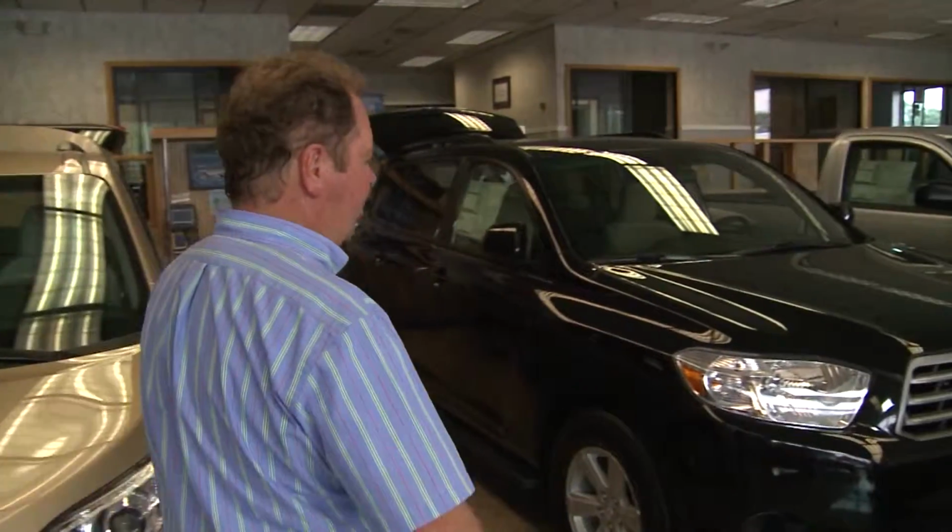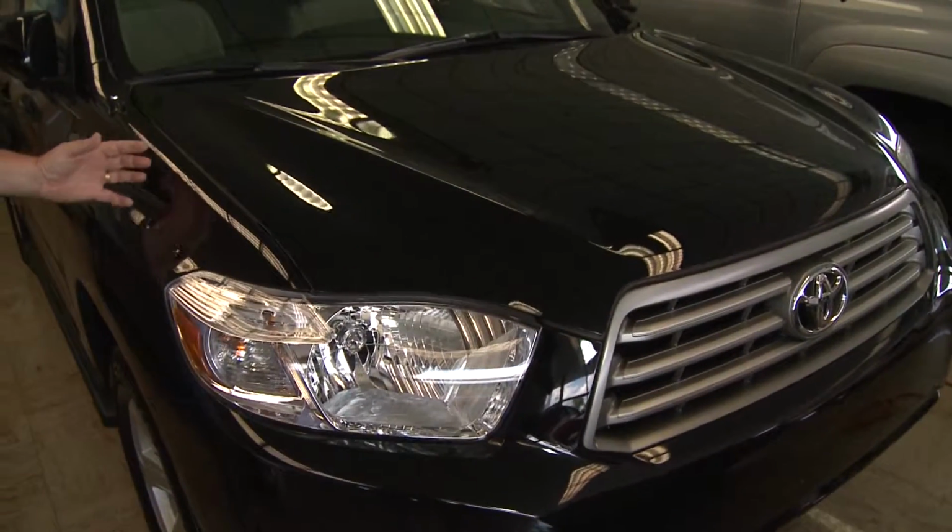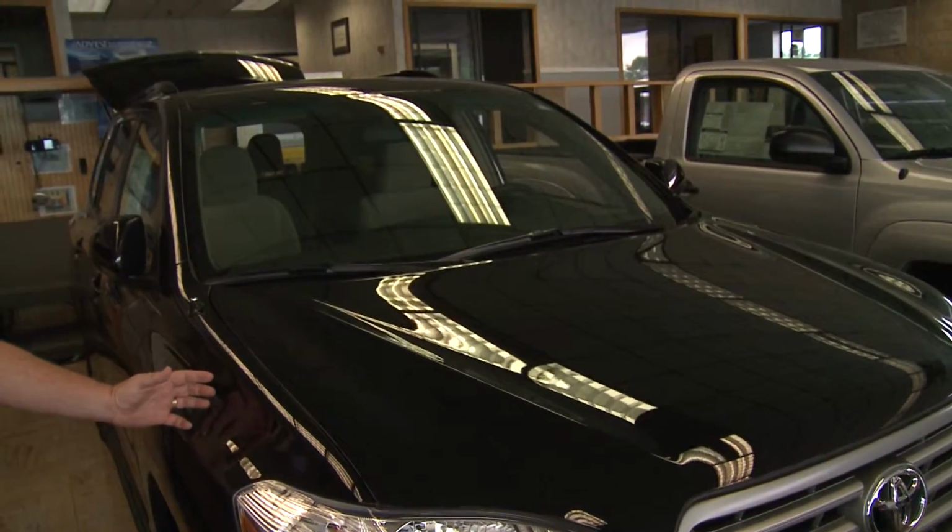The alternative would be this 2010 Toyota Highlander. 7-passenger seating, all-wheel drive, and all the safety features you'd expect for you and your family.